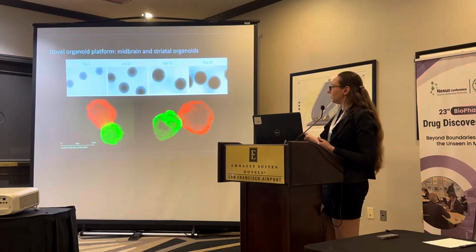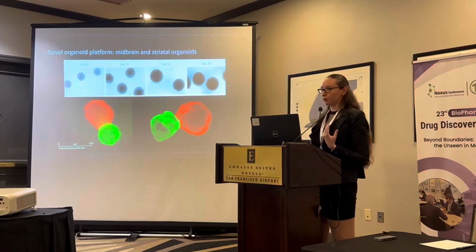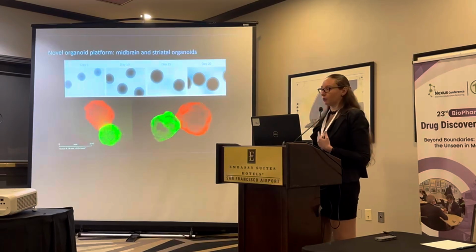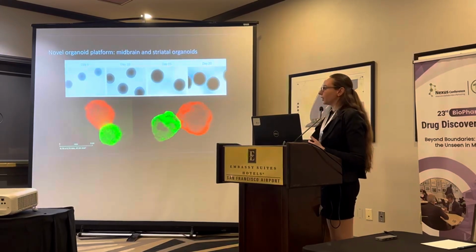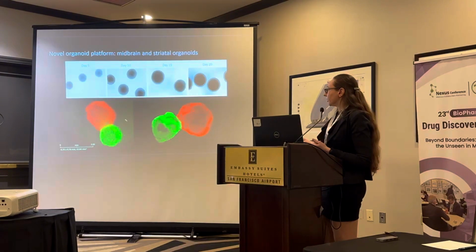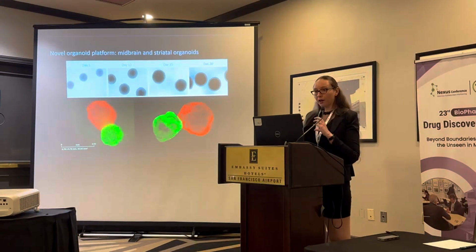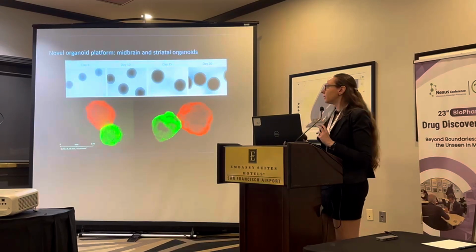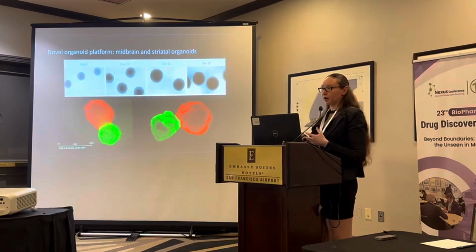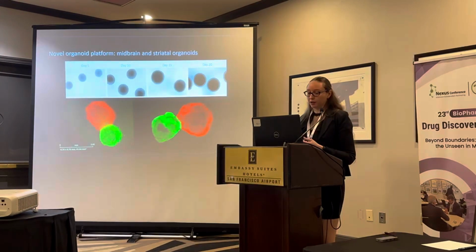So what you can see here are the organoids that are developing over time. They start as initially smaller embryoid bodies. They grow in size and also in the type of markers they express over time. We validated the expression for midbrain of tyrosine hydroxylase, for example. And then here, these are the midbrain and striatal organoids fused together to form this assembloid, which can also be used to validate compounds or interactions between these different brain regions that are relevant.